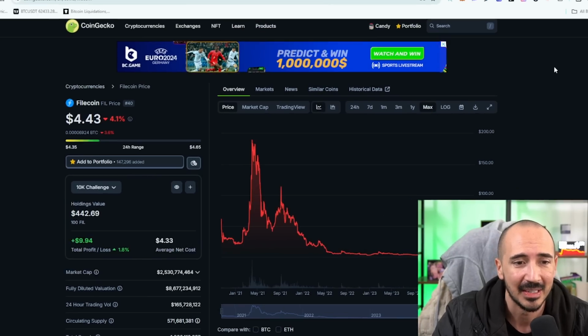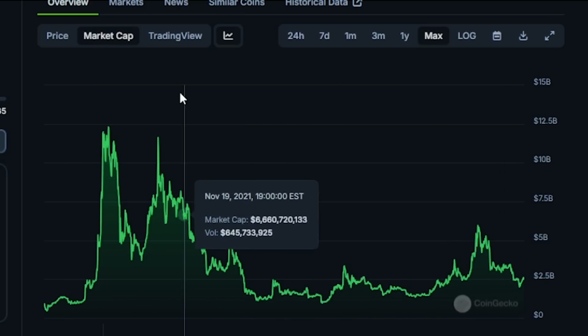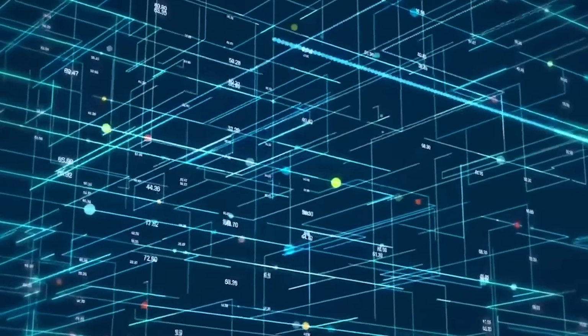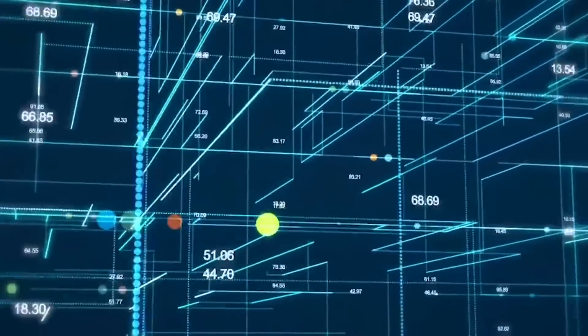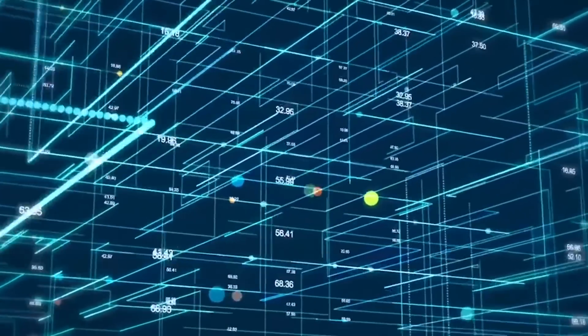Now, if you go to the max, that's a scary looking chart, especially when you go to market cap there. You can see, oh my God, we're at 2.5 billion. At one point we were about 12 billion. And when you look at the price, you're like, whoa, whatever happened to my 30X? The 30X kind of disappeared. Well, a lot more tokens are out today. So Filecoin is finally maybe hitting its floor as far as the supply shock affecting that price to the downside.